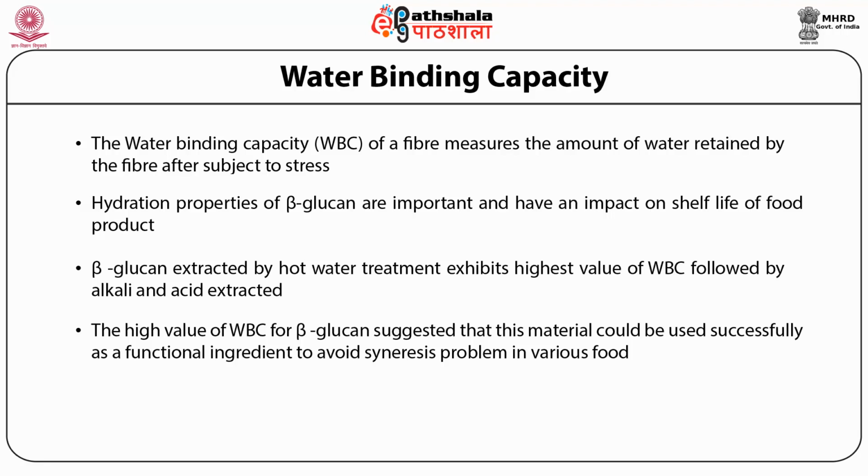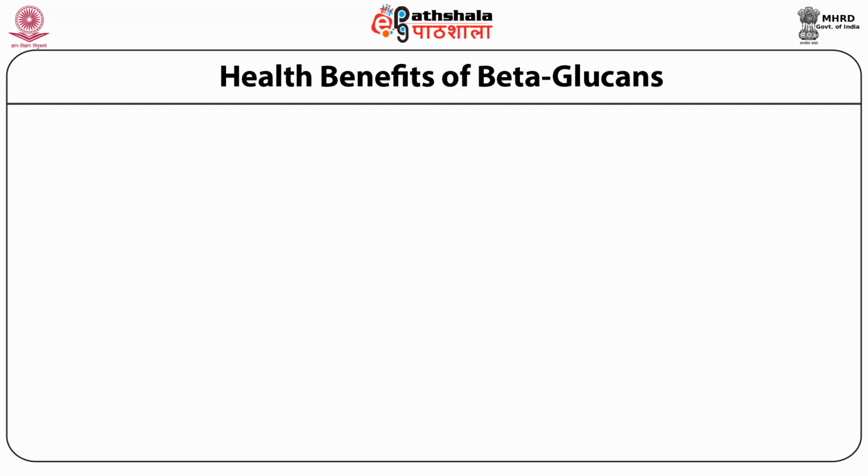Syneresis is the separation of water molecules. When it forms a high water binding, free water is trapped and there will be no syneresis, meaning no separation of water. Health benefits of beta-glucan.